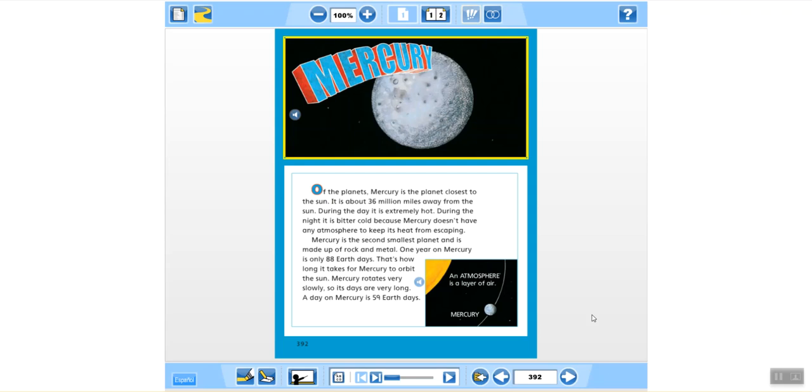Mercury is the second smallest planet and is made up of rock and metal. One year on Mercury is only 88 Earth days. That's how long it takes for Mercury to orbit the sun. Only 88 days. Mercury rotates very slowly, so its days are very long. A day on Mercury is 59 Earth days.